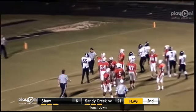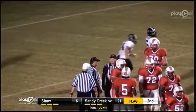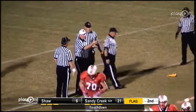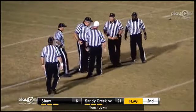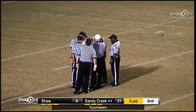The PAT is up, and the PAT is good, as you just saw, and it's going to make it 21-6. 9:51 left in the first half. So far, the only turnover of the night has come from Sandy Creek, and that was what Shaw capitalized on just moments ago, as they were able to take it in and make a quick score of it as they take the ball back here.